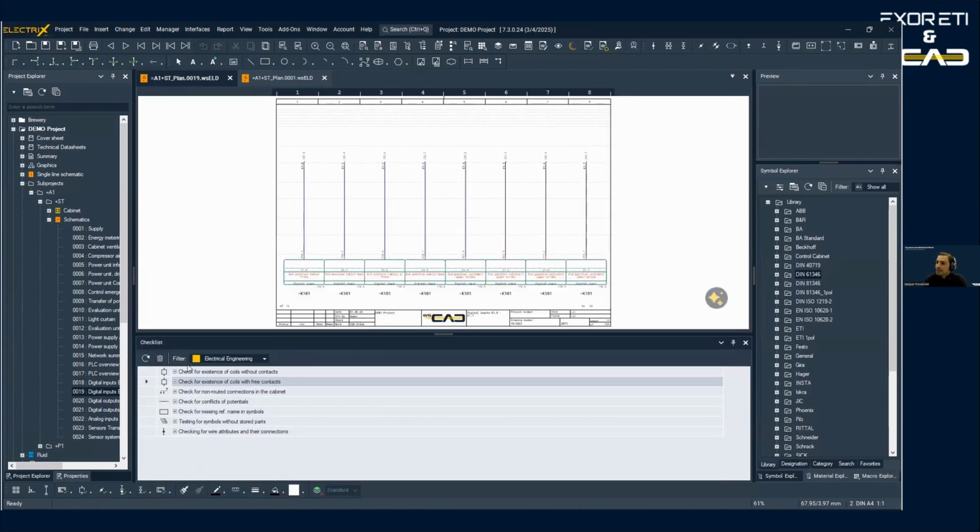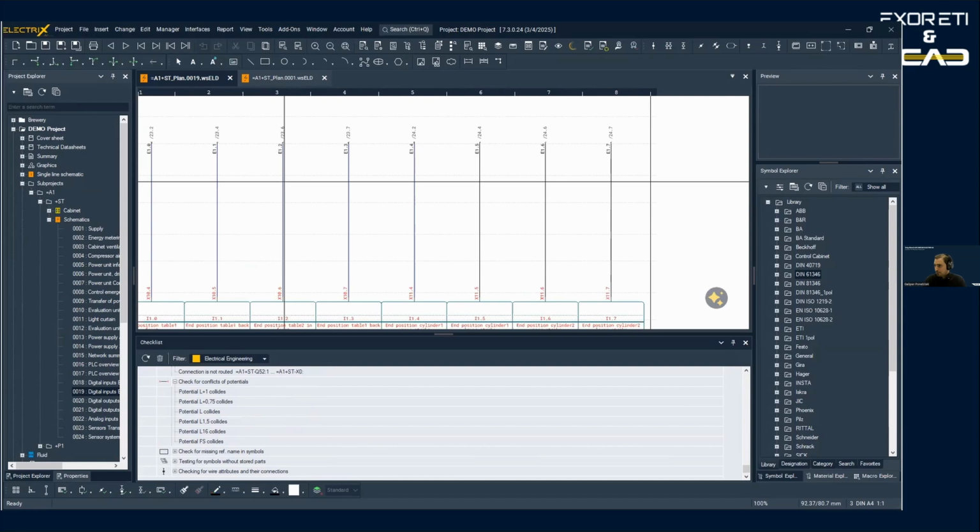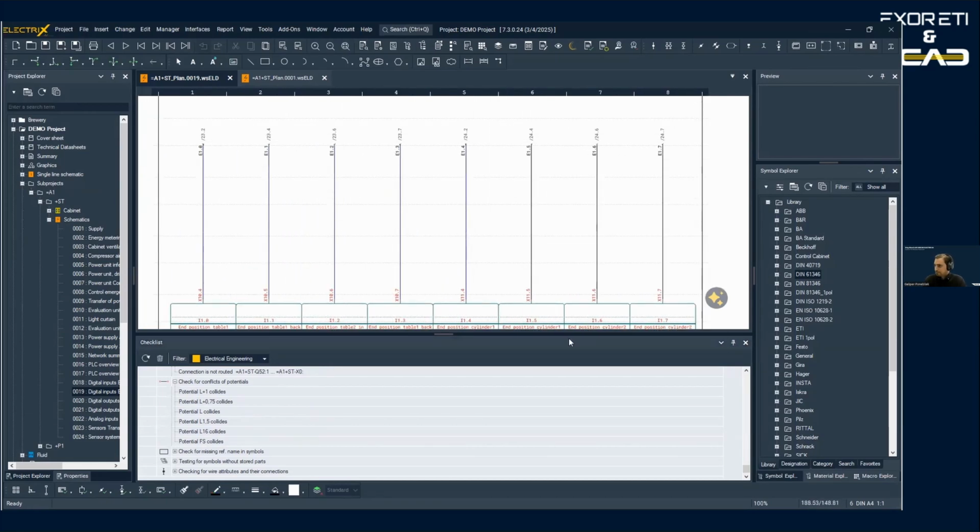Now, the new thing from the checklist, as you can see, we have a filter, as already Elvis told us. This is good, so we can filter each discipline. And here we have different potentials. As you can see right now here, we didn't assign all potentials here. These 3 bars are empty.